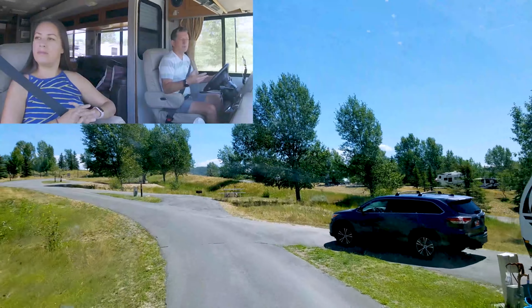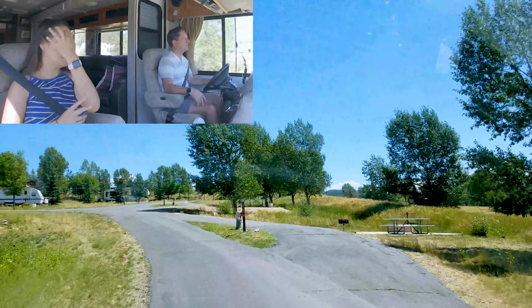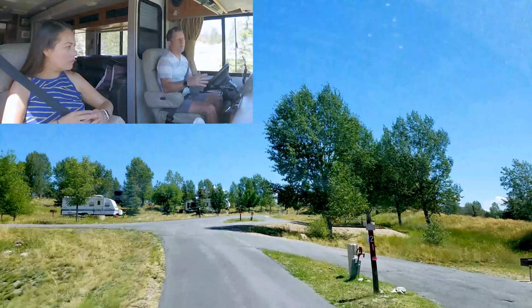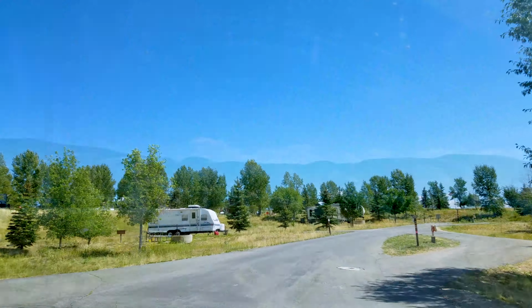The temps in the middle of the summer were a little bit warm, but not too bad. So, nice day and super quiet. Like last night, dead quiet. So that was kind of nice.